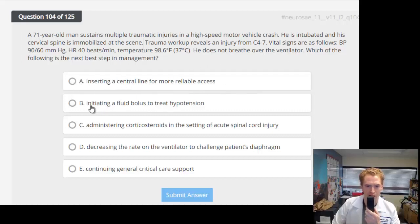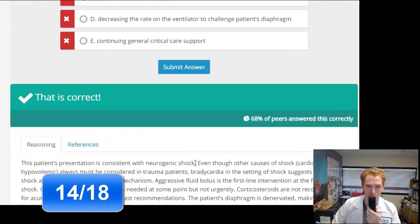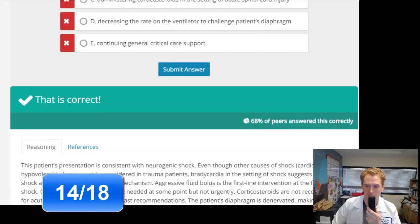So central line, fluid bolus to treat hypotension. Corticosteroids is probably reasonable. Decreasing the rate of the ventilator, no, you wouldn't do that. Continuing general critical care support. So hypotension can worsen cord injury, so probably just giving fluids would be the most immediate thing to do. Although, assuming you have a central line is likely also warranted, but it's hard to say which is more urgent. I guess I would just give IV fluids first. And that is what they were going for. Okay, neurogenic shock. Yeah, that makes sense. Get the blood pressure up.